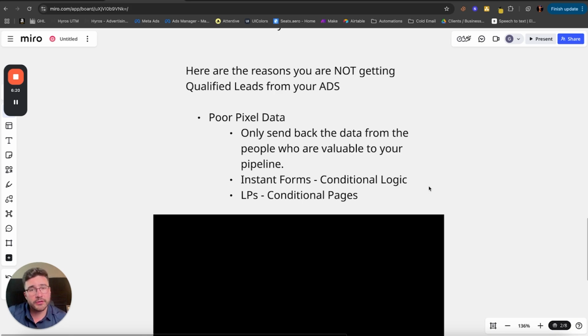But here's a trick. We need qualifying questions on this application form. Income qualification. Are you ready for an investment? Are you willing to invest in this? Even credit scores. If you have a credit offer, there you go. What's your credit score? Do you have any negatives? What's your highest credit limit? Whatever it's got to be. That's the type of qualification that we do for the other clients that we work with.